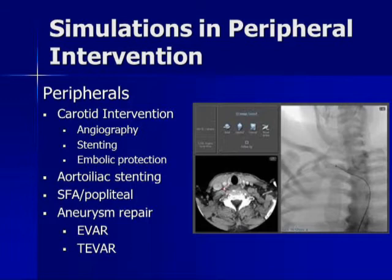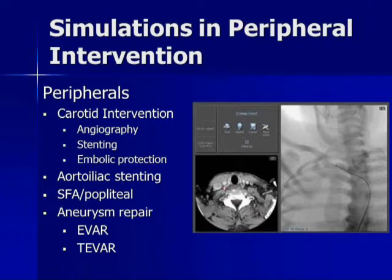But suffice it to say that the routes, as Dr. Satava had brought up earlier, is that they approach things in these different specialties very differently. The peripheral simulation is one way where the companies have basically allowed us to create a generalized didactic curriculum that gets everyone on the same page.